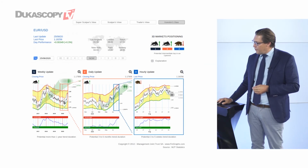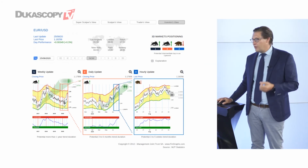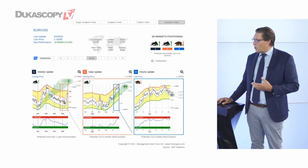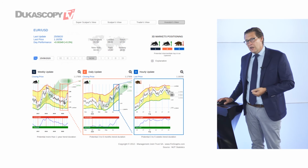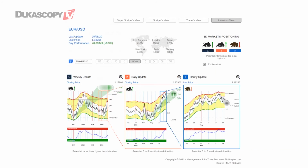And since the sell-off in March and the intervention of the Fed, you've seen a strong bounce in the euro, which we believe could be the beginning of quite a strong cyclical uptrend, which may last several quarters. So this may be indeed an important reversal.